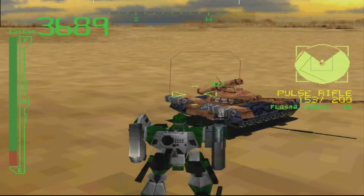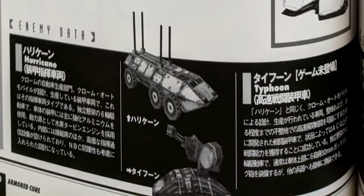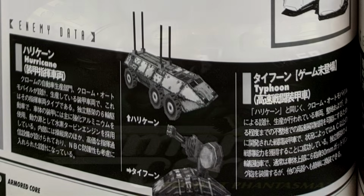right sides. Finally, we have one vehicle not seen in-game, but found in the book Armored Core Official Data Guide, the Typhoon. Like the Hurricane, this vehicle is designed and produced by Chrome Automobile. It is a single battle-armored vehicle, developed to enable high-speed deployment on rough ground up to a certain extent. In some situations, it has succeeded in achieving single-field combat capabilities above an armored core. It is an independent 4-wheel drive vehicle, usually equipped with a 6-barrel 30mm Gatling gun on the top of the vehicle, but it can be replaced with other weapons.